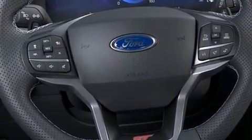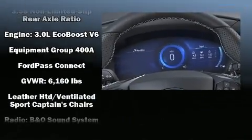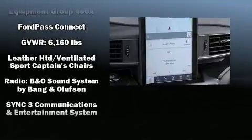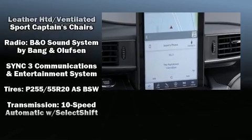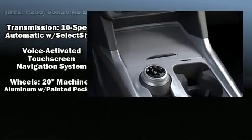Ford ensures the safety and security of its passengers with equipment such as dual front impact airbags with occupant sensing airbag, an emergency communication system, and four-wheel disc brakes with ABS.